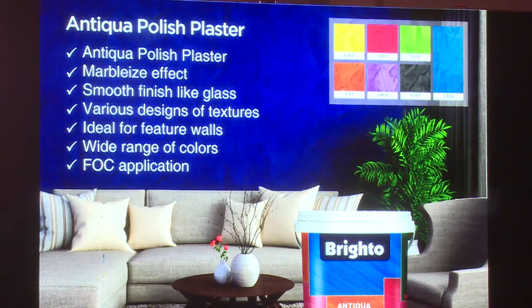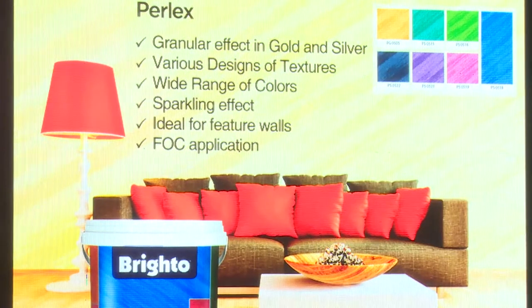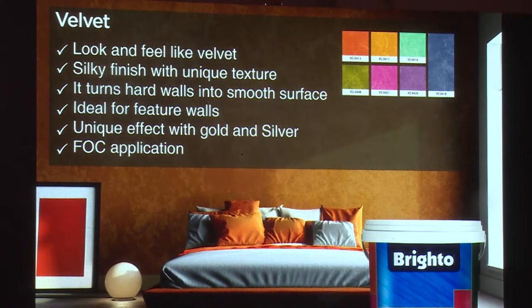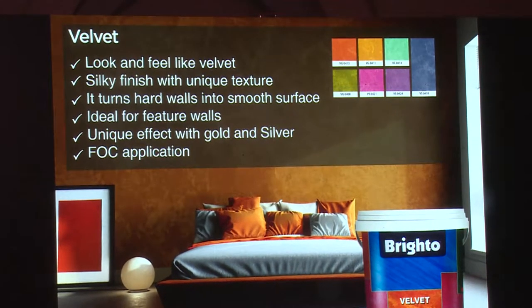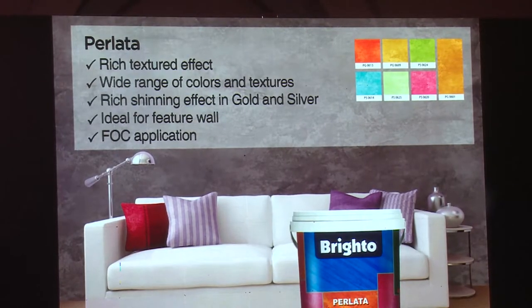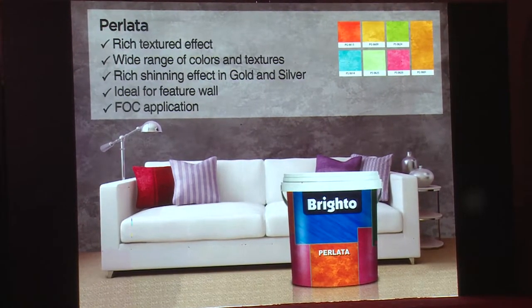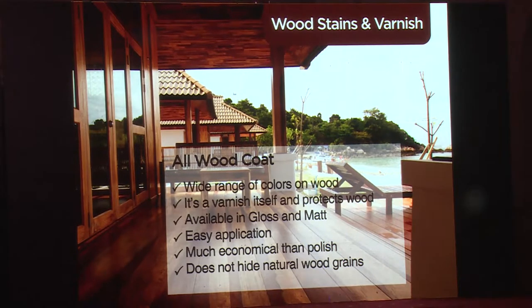Anti-pop polished plaster, marbleized effect, smooth finish like glass, various designs of textures, ideal for feature walls, wide range of colors. Perlex, granular effect in gold and silver, very inviting here as well. And velvet, one of my most favorite products here as well. Look and feel like velvet, silky finish with unique textures, sparkling effect, and free of charge application for this one as well. Perlata, rich textures with gold and silver effect, ideal for feature walls, and again it's a free of charge application. Woodcourt, wide range of colors for the wood at the moment.